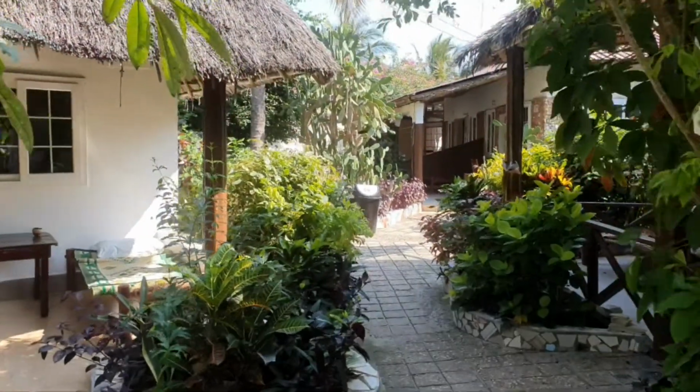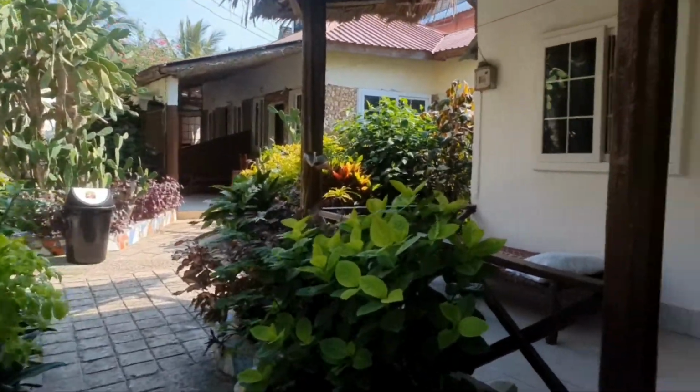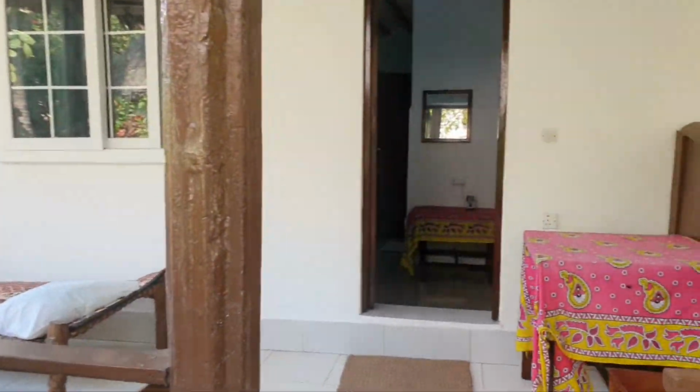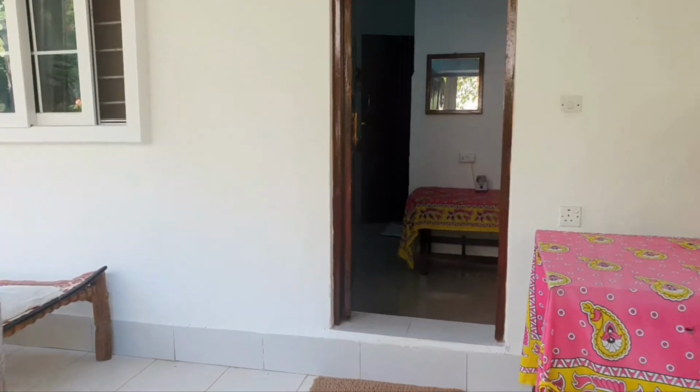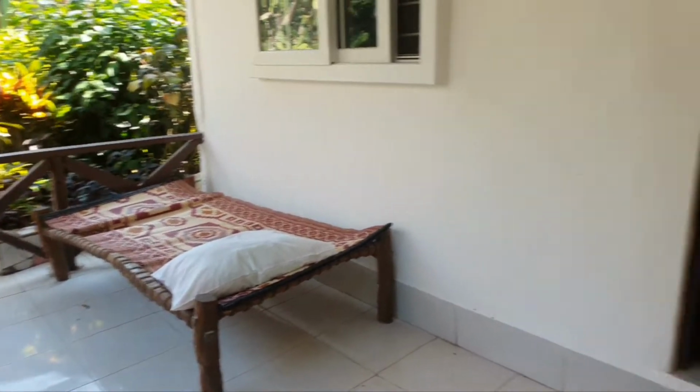Out of Makofi guest house in Nungwi. We've just gone a few meters up the beach and arrived at Baraka Beach Bungalows. This is our room with a little terrace and table.